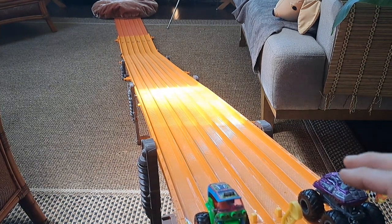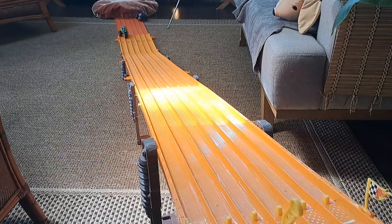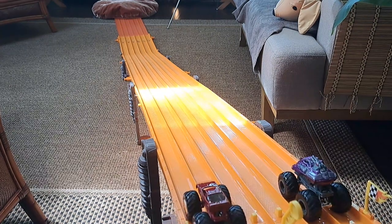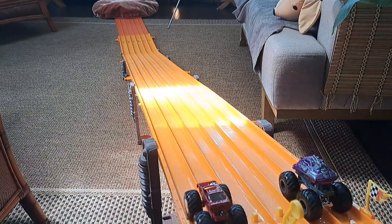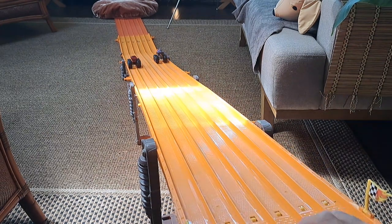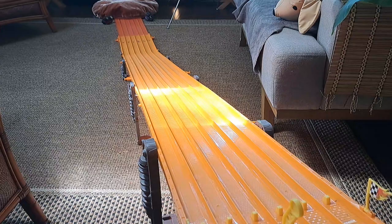All right, ready and go. All right, well, clearly Zurg just blew that car away. All right, well, now for the exciting matchup, the Corvette versus Zurg. And Zurg once again carries the race.